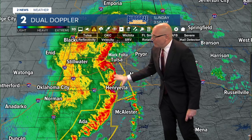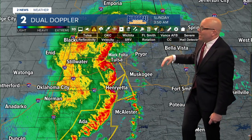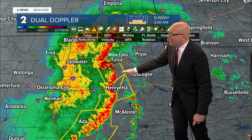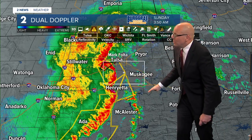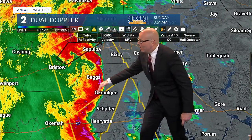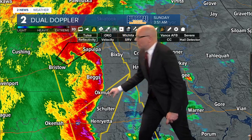So we'll go up and down this line real quick, and then we're going to get back to that tornado warning and give you another update on that. So let me zoom back in here. We'll just go south down the line. Let's go here, southern portions of Tulsa County into parts of Okmulgee County. You can see the bowing segment here. That is, again, a good, strong indication that we've got strong straight line winds with this.